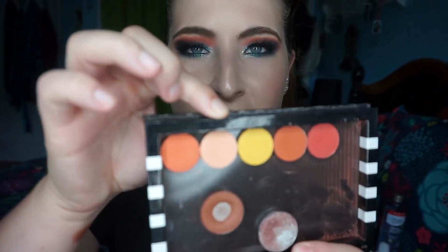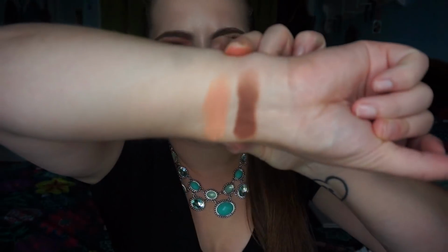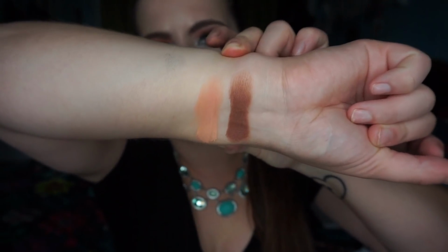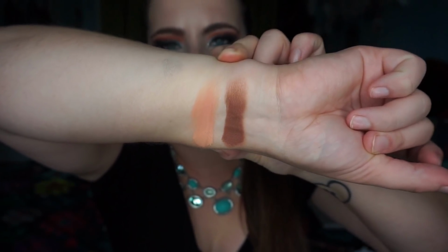And my least favorite shade in the palette is this shade Champs right here, which is this matte peachy shade. Honestly, it just does not show up that well on me, and I'm pale, so I usually just mix this with other colors from the palette just to get use out of it. That is what Champs looks like. It's actually showing up fine when I'm swatching it because I did build it up a little bit, but on the eyes it just doesn't show up that well on me. Other than Champs being too light on me, it's not a bad eyeshadow.